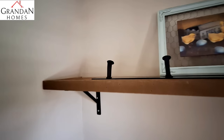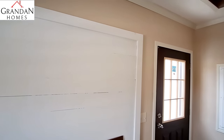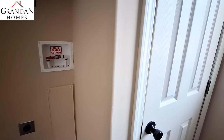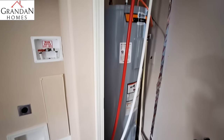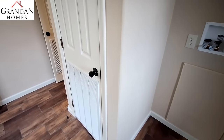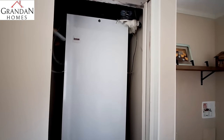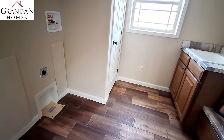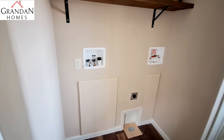So here's more of those railroad spikes that would be mounted right there when you get the home set up. This is going to be your water heater. Of course, our furnace. And then there's your washer and dryer hookups.